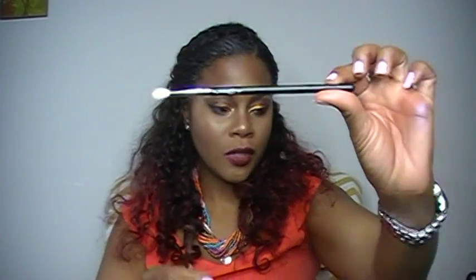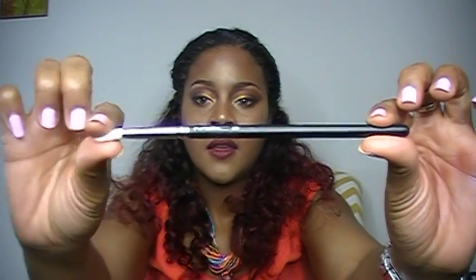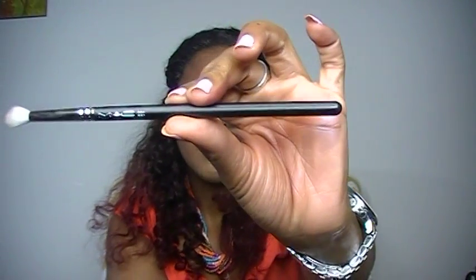Another item that I picked up from MAC, which I have been sleeping on, is the MAC 221 brush. Now, I like this brush because first it's pretty good for small eyes, hooded eyes, for you to really get in and apply your eyeshadow. But it's fluffy and it's kind of dense a little bit, so it will pick up just enough product, and it's easy to blend your eyeshadows out with. I've heard a lot about this brush, and then it's flat as well, so you can do a lot of things with this brush basically.